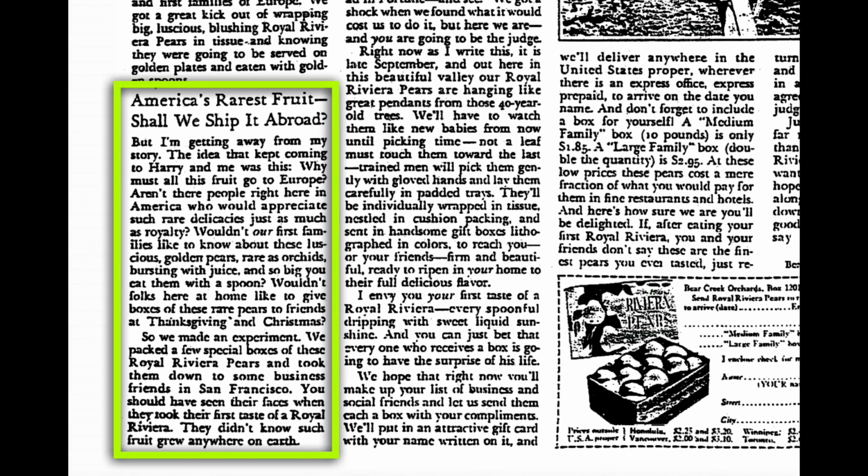Now, this next part: "America's rarest fruit, shall we ship it abroad?" Question mark. It sucks you back into the copy, exactly what a subheadline is designed to do. But I'm not going to get away from my story, is how the ad goes on to say: "The idea kept coming back to Harry and me. It was this: why must all our fruit go to Europe? Aren't there people right here in America who would appreciate such rare delicacies just as much as royalty?